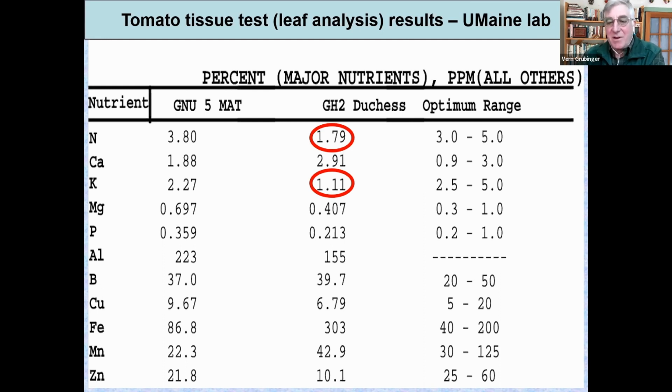You're gonna have to put some soluble N and K into the system. And typically a grower would use Chilean nitrate and potassium sulfate through the drip to address this when the plants are already established.